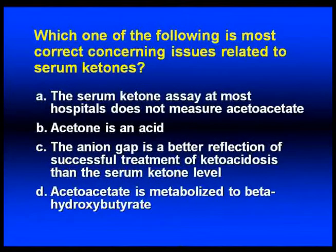First question, which one of the following is most correct concerning issues related to serum ketones? The serum ketone assay at most hospitals does not measure acetoacetate. Acetone is an acid. The anion gap is a better reflection of successful treatment of ketoacidosis than the serum ketone level. And acetoacetate is metabolized to beta-hydroxybutyrate.